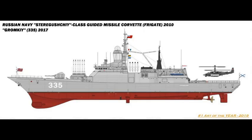The Steregushchiy class, or Project 20380, is a class of Russian corvette currently in operation with the Russian and Algerian navies. These vessels are very sleek and well-armed vessels that form the design basis for 3 subclasses and a successor design. The Steregushchiy class is a planned class of 24 vessels that are to come in at about 1,800 tons as standard and 2,200 tons fully laden.